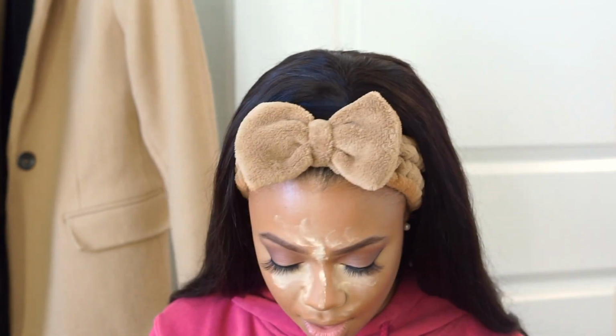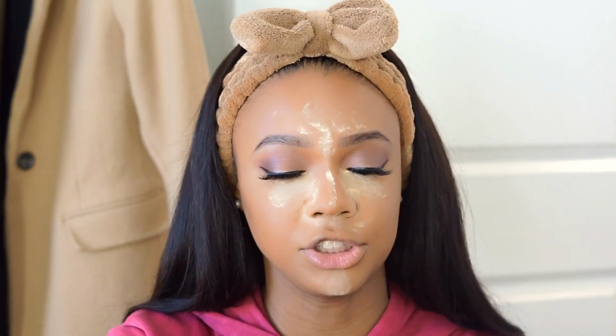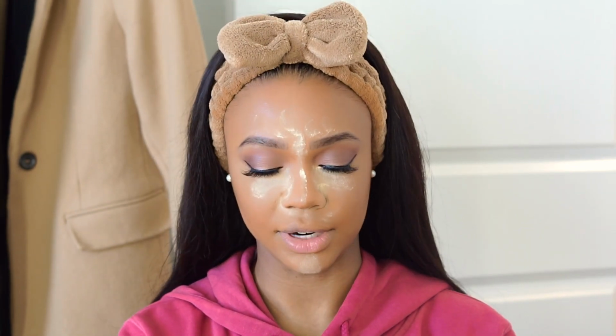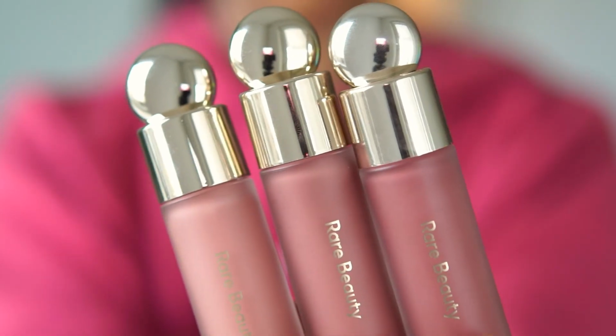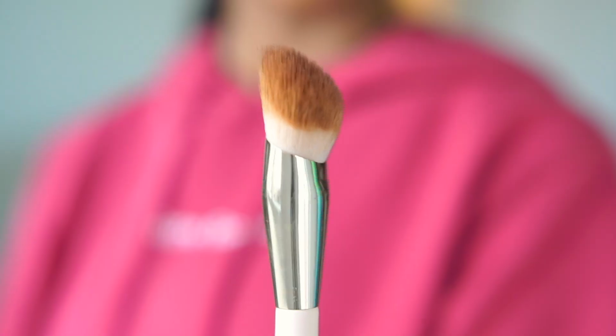All right, so while all of that is setting, we are going to move into the blush. This is a liquid pinch blush, which works really well with powders. There are three new beautiful tones. I am going to use the darkest tone today, and then we're going to apply that with the new stippling brush. This is the soft pinch blush brush.